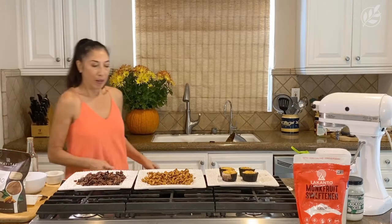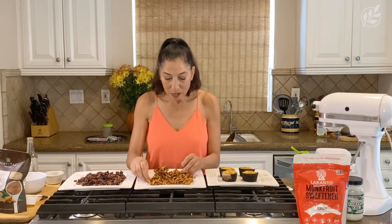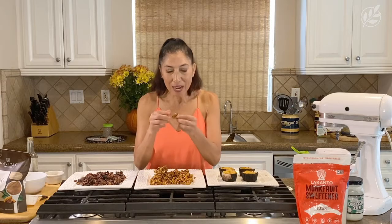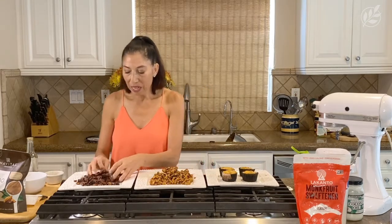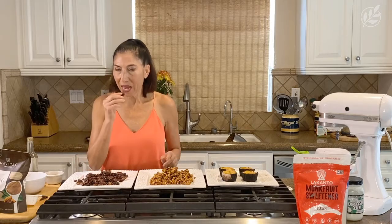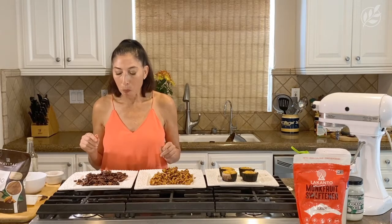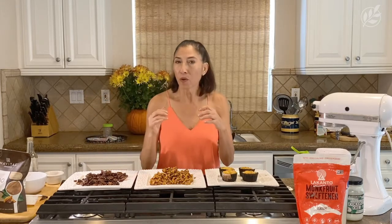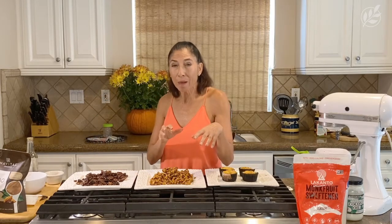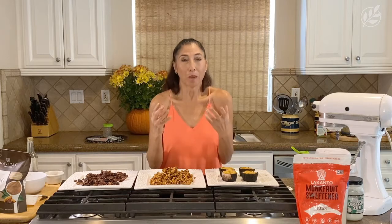Beautiful, nice and crunchy. They've stuck together nicely. You could almost practically make a granola out of all these things here. And then these are just beautiful. Let's have a taste. So you've got just that little hint of the bitter of the chocolate, a little bit of sweet, a little bit of chipotle to bring up a little bit of, not too much fire, but just enough.